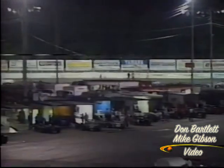You picked it up, Denny. The number 69 of Mark Regan. Yeah, Mark is running real well. He's got a little bit of push in the car. Other than that, he is very fast. Pace truck is in. We're set to go again. Up in turn number 3 in the green coming out.